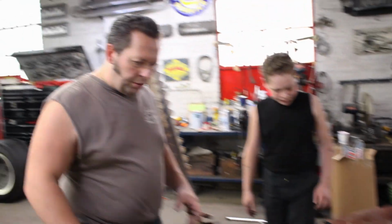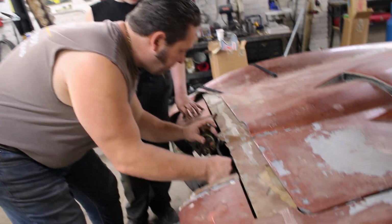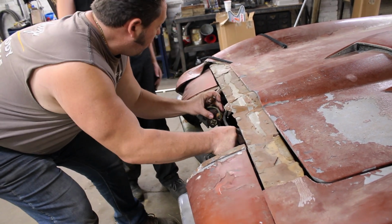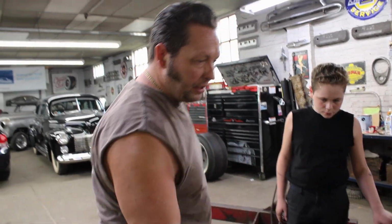See, here's the whole thing. When it got hit, it actually took the fiberglass frame, skeleton, we'll call it, and pushed it back. So all this has to come way, way forward. See that? Because it all cracked and broke. Right. I don't think you could even bolt the hood on because I think it's too far back.